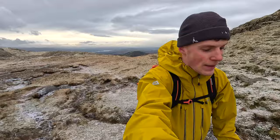So I'm just at the base now of Pike of Stickle, and I forgot how brutal that climb is out of the valley. It's just never ending. I think we've done, see what the watch says. Yeah, so we did nearly 2,000 feet of elevation there in just under an hour, so it's a pretty brutal climb out of the valley.